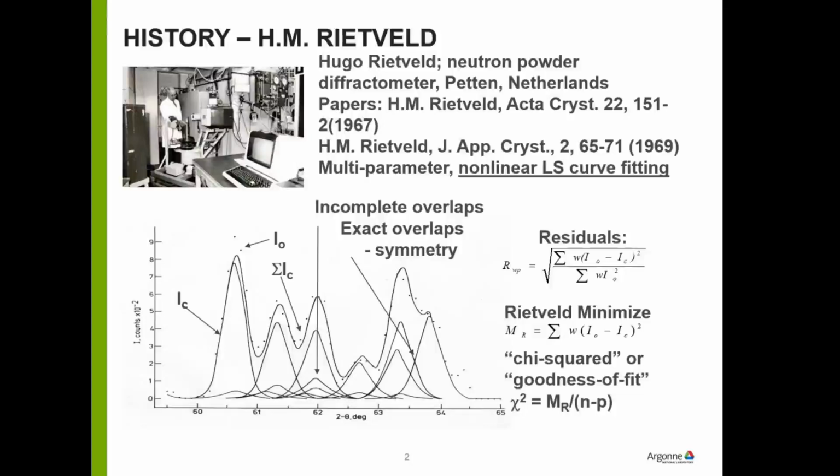And then the rest of the residual is defined by dividing by the weighted observations squared. So you get an R value. This R value, by the way, is the only one that's really relevant for fitting in powder diffraction. Other ones having to do with Bragg R values are all derived from the model, basically, of the intensities. Okay, that's the essence of it.